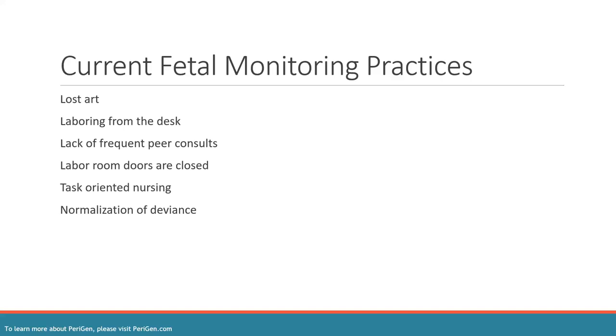The time at the bedside is getting smaller and smaller. And I know, again, preaching to you guys, but our time is spent now documenting and not being able to labor. Staffing ratios impact how that works too. If you're a 1-to-2, a 1-to-3 with a labor patient, you can only spend so much time per patient because you have to run off to the next one.